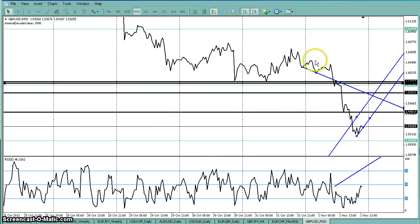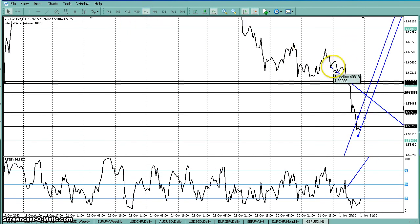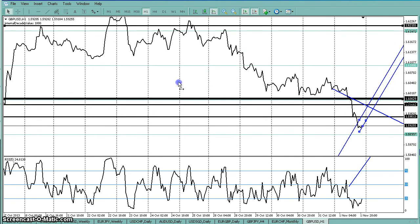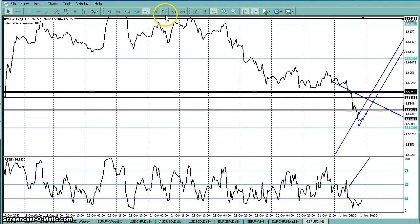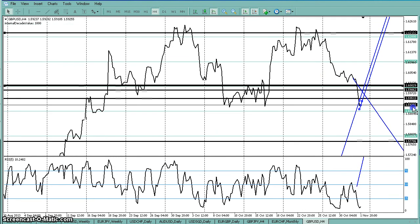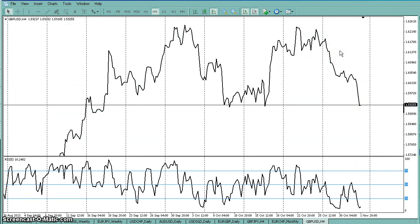The nice thing about a line chart is that its punctuation points don't change. You're missing that one here, but it's hanging off the top of the hour. Way more precise than candles, for that matter. And even on the 4 hour, if that happened to be the bottom of the hour, I guess it was down in there.